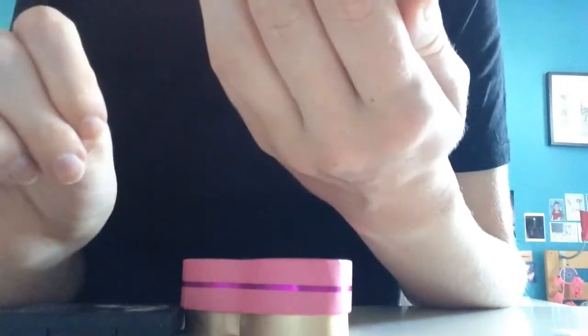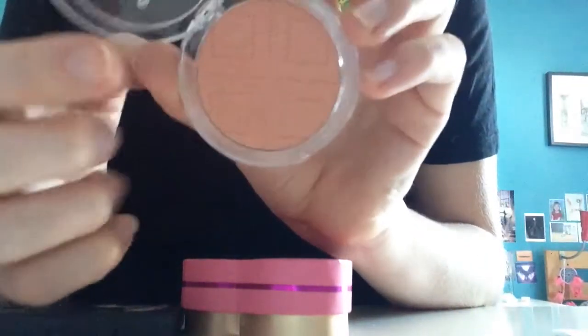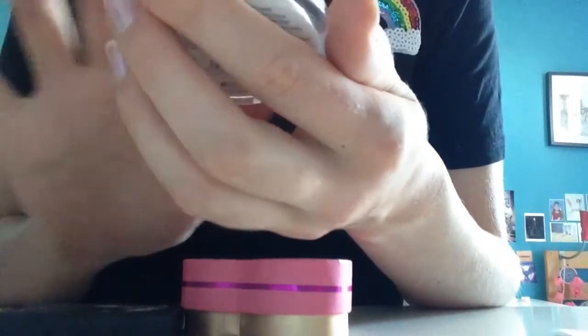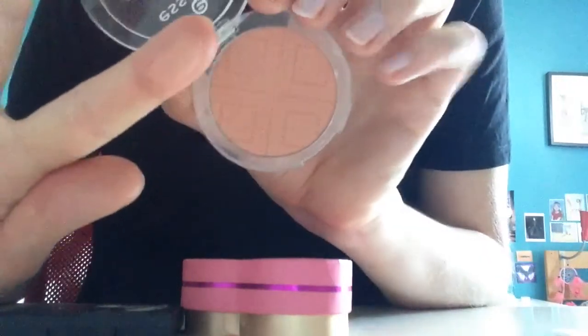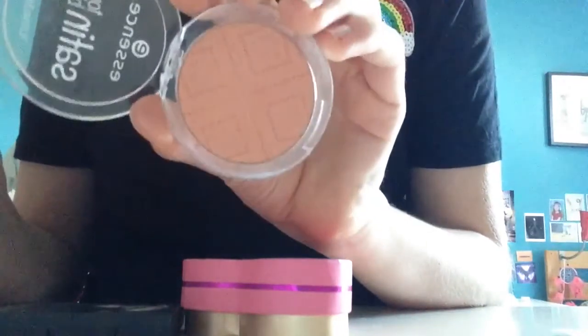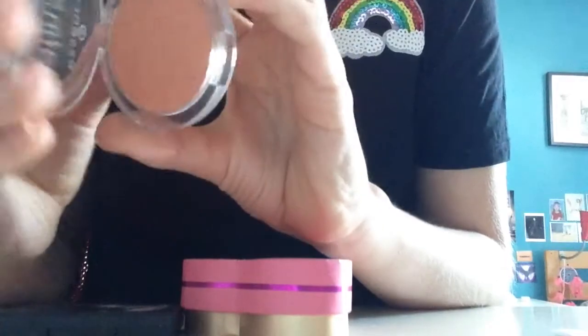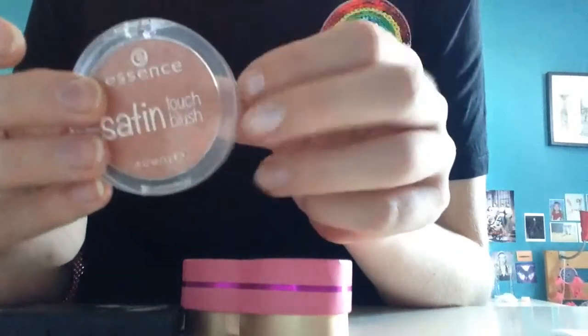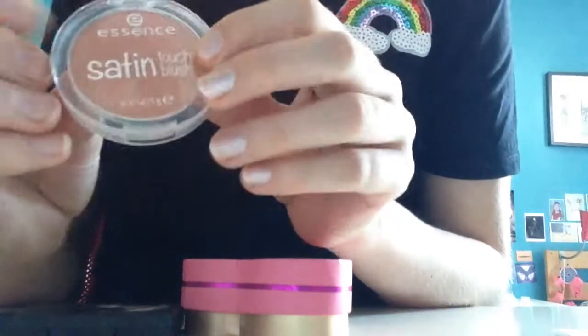But yeah, the other one was obviously a matte blush, but this one has a little bit of shimmer in there. It has a very, very soft gold shimmer. It also has a nice pattern in there. If you swatch it, it definitely is a very, very warm blush, but this is very subtle and nice. Definitely like this one a lot as well. It's definitely unlike my other blush colors that I have, but yeah, I do like it a lot as well.